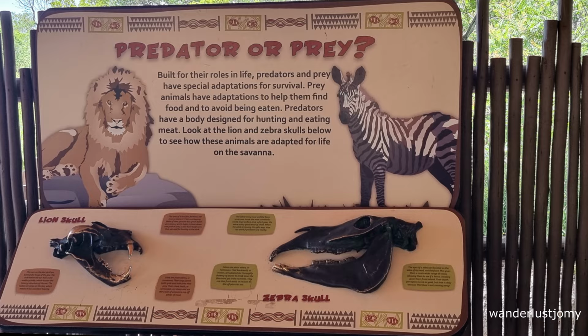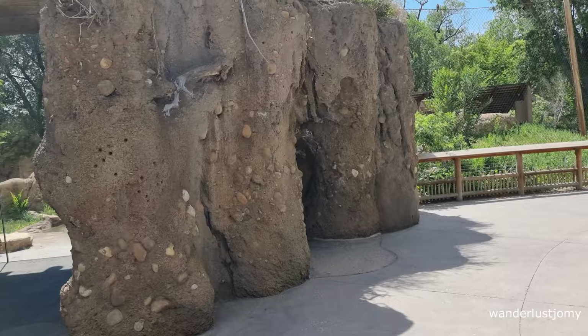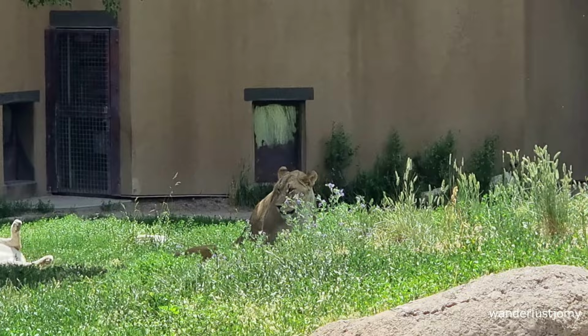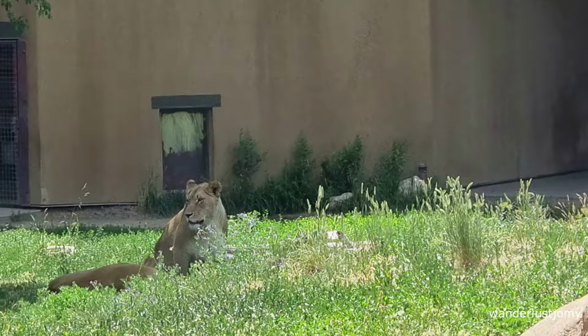As we make our way to the lions area of the African Savannah at Hogle Zoo, we notice that it's a hot day. The heat has led the majestic lions to seek respite from the sun by resting in the cool shades provided within their habitat. We can observe these powerful felines reclining comfortably, their magnificent manes and distinctive features on display even in their relaxed state. Despite their current state of slumber, we can still appreciate their regal presence and the awe they inspire.